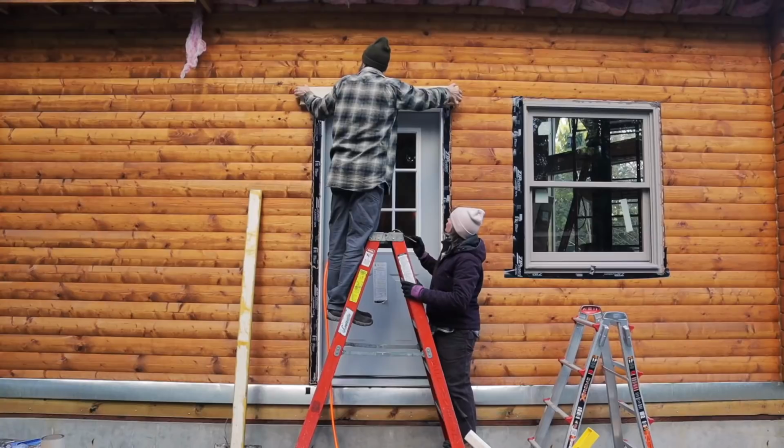So we marked the center incorrectly on the trim piece. Once we got it up, we could tell that it was uneven. Now we have it marked correctly. We're gonna take the trim piece off, move it over, and get it on correctly.